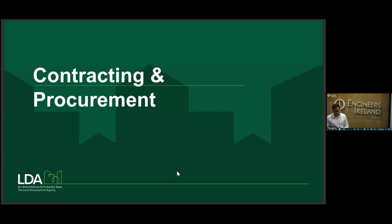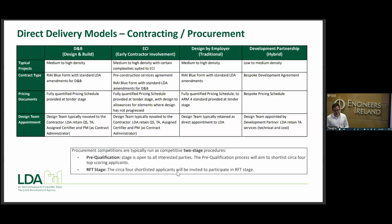Just to give a summary then on the contracting and procurement routes we're adopting across our sites at the moment. So these are the 4 main delivery models that we've adopted across our direct delivery sites. So firstly, we have sign and build contracts. We typically use these on higher density schemes. Typically in scenarios where the sites are shovel ready or there's minimal enabling works to be done on the sites and the contractors can hit the ground running.